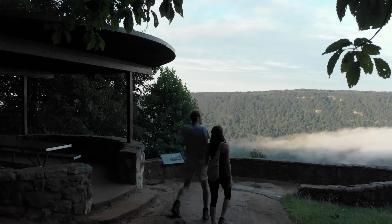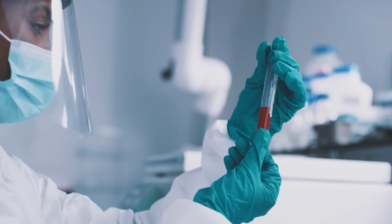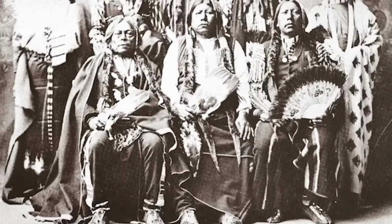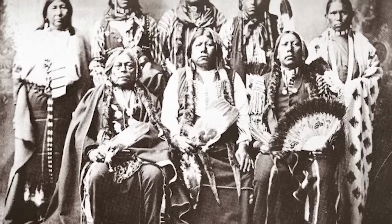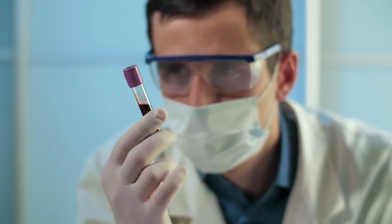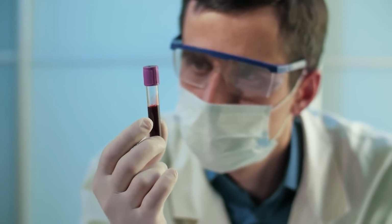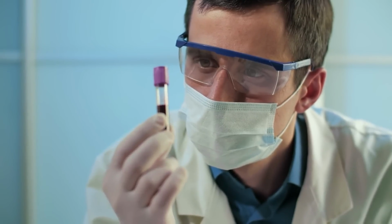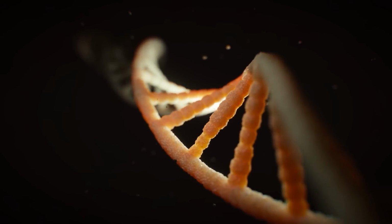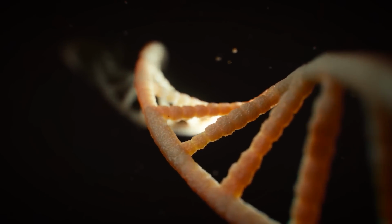live a healthy life. The prevalence of type O blood among indigenous populations in the Americas acts as a beacon, illuminating the migratory paths undertaken by our ancient ancestors. By examining the distribution of blood types, we gain insight into the remarkable voyages that shaped human history. But the power of DNA extends far beyond mere historical understanding.